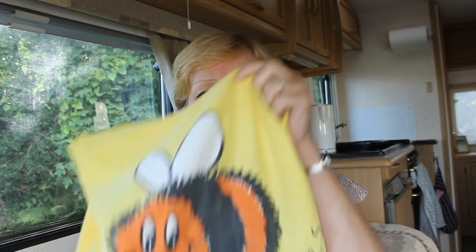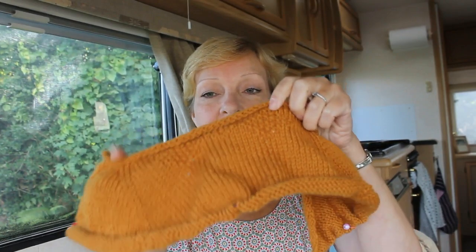So I've been working on that, and I have started a new project which I brought away. I showed you the bag earlier on, but I didn't show you the project because at the time I had done about 3 rows. But now it's another top down, but this time it's a cardigan, and it's an Andi Satterlund pattern.